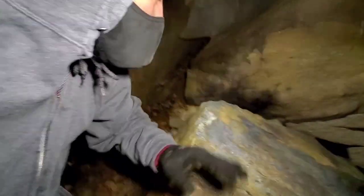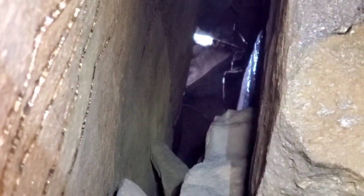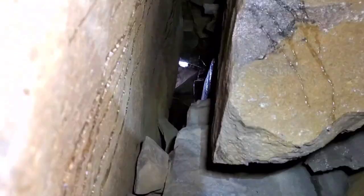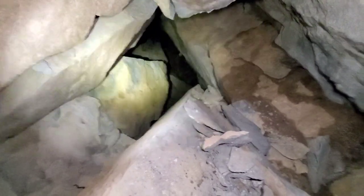So I could go back. Look at this peek of light coming through. I thought I felt air coming through something. I'm gonna try to carefully navigate back out of this. Okay, this is no joke. Don't fool around in places like this.